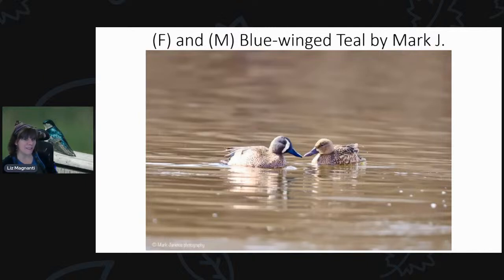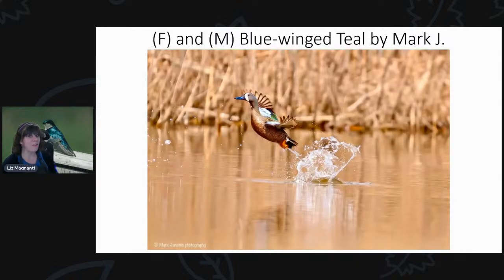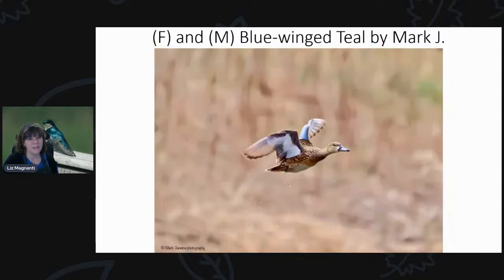Some blue-winged teal. This is a great picture here of male and female. And then he also has pictures of them in flight, and you can kind of see why they get their name, blue-winged teal. Just like the northern shoveler has the blue and green on the wing, so does the blue-winged teal. And same as the female, you can see the blue on her wing too when she's in flight.